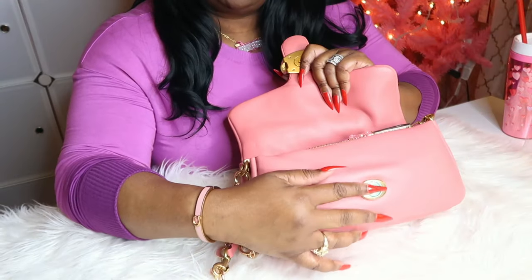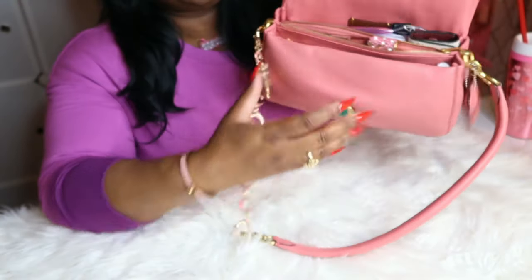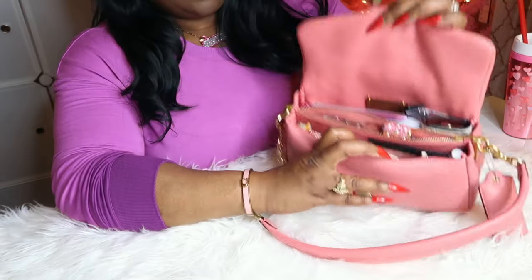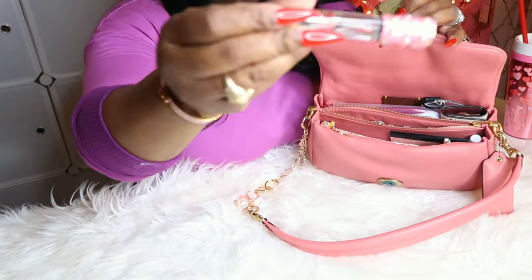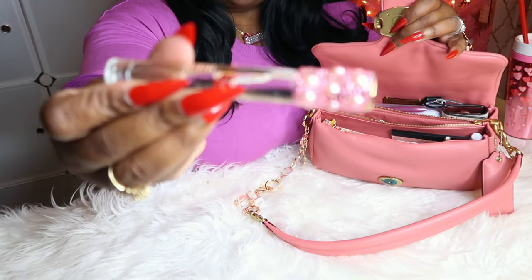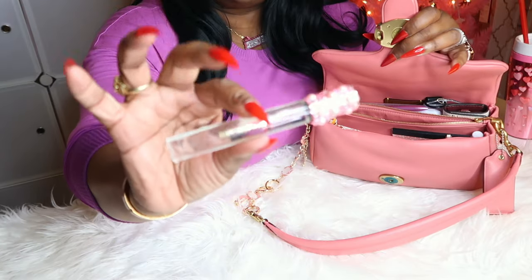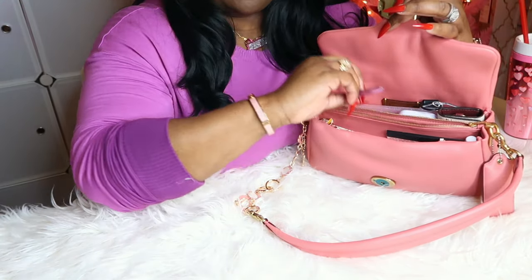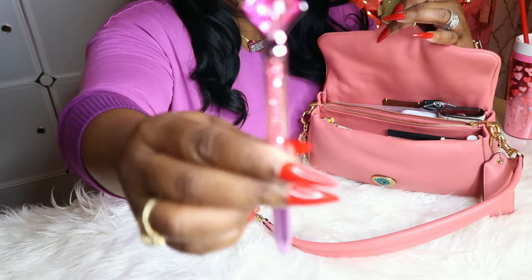As I said, the blue here is the magnetic. It's just to protect the magnet on there. This is what she looks like on the inside. And let's see what's in there. So right here in the middle pocket, I have my rollerball. I did bling this out myself. This is Heavenly by Victoria's Secret. I have a pink diamond pin from the Dollar Tree.